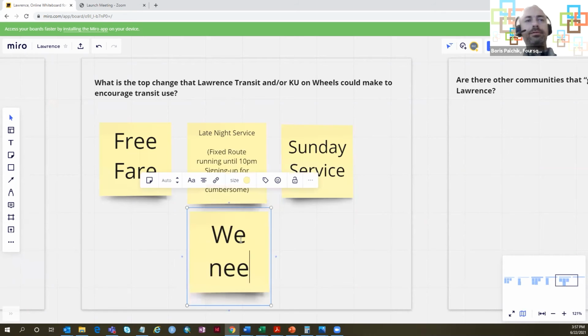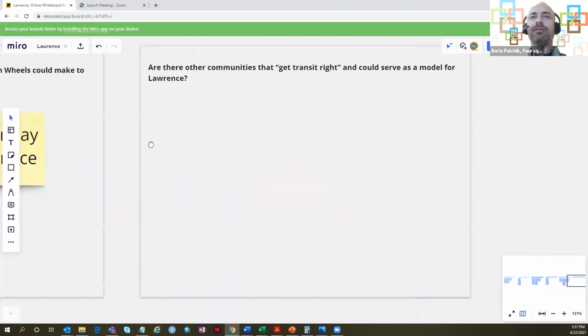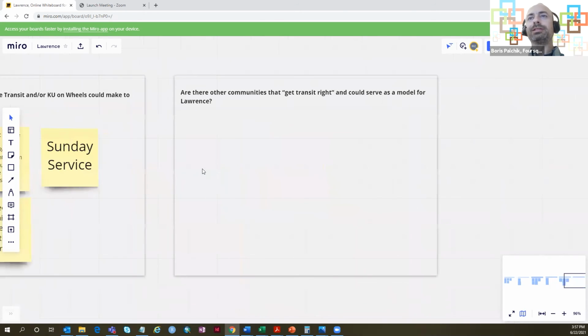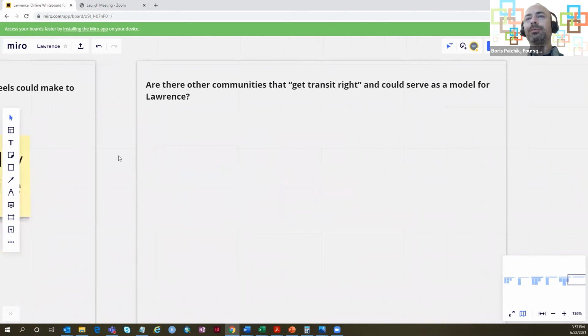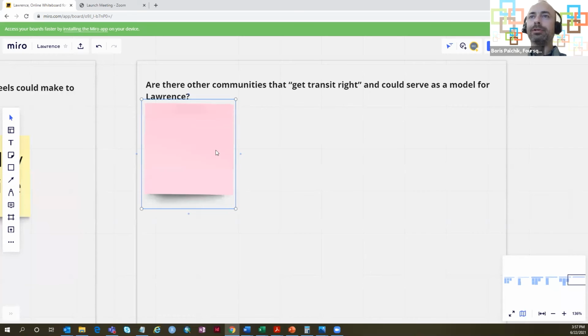Okay, those are really great observations. So the last question is, are there places where you guys have been that you really thought, okay, this place really gets transit right and we could learn something from them? Any things that you've seen anywhere else that you think would be applicable in Lawrence?